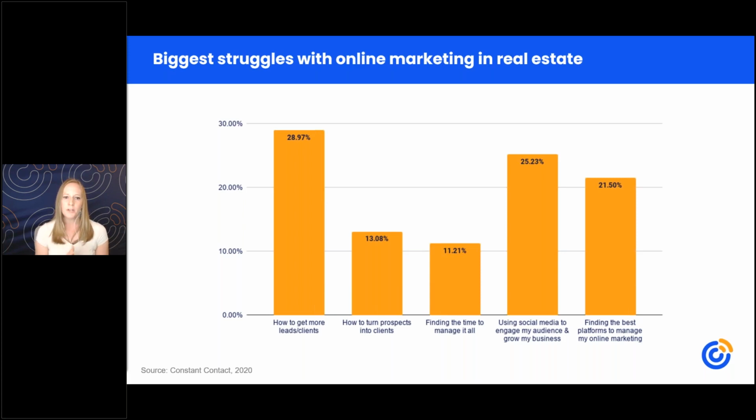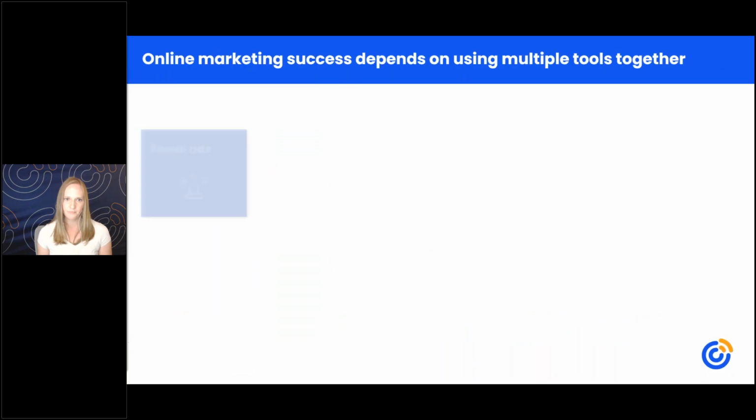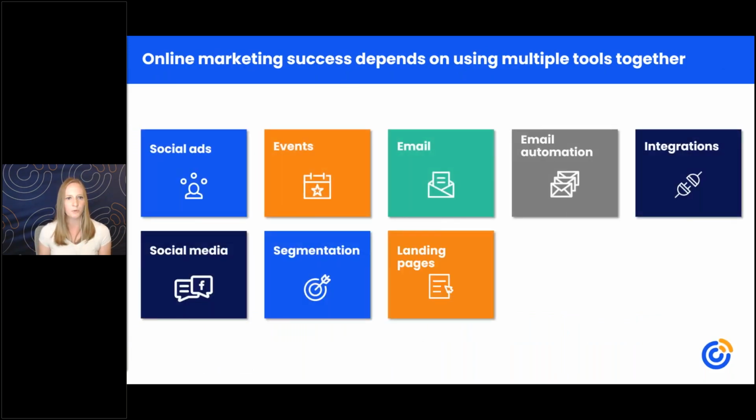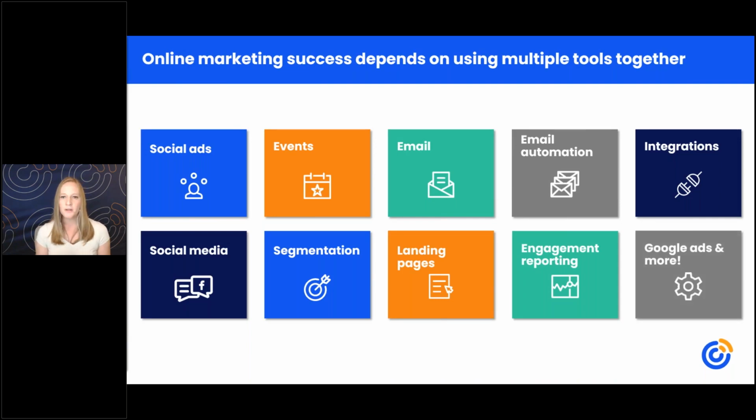In order for you to be successful, your marketing efforts need to help you accomplish all of these things: getting more referrals, more repeat business, driving traffic to your listings, and getting those qualified leads, all while still managing your day-to-day. Online marketing, like I said, is really about using a variety of tools together and also understanding where to best spend your time and energy.